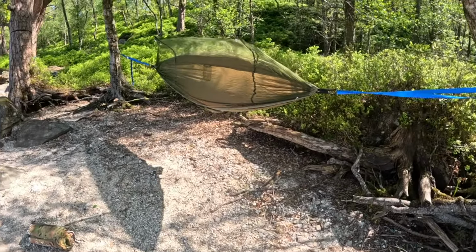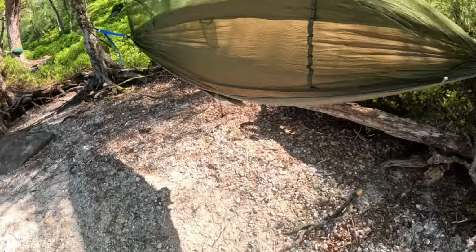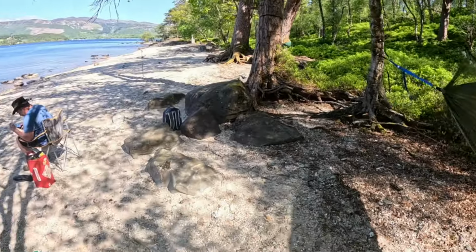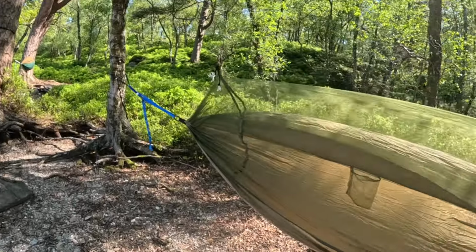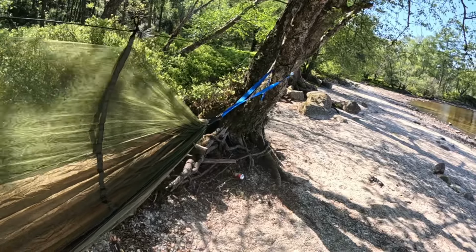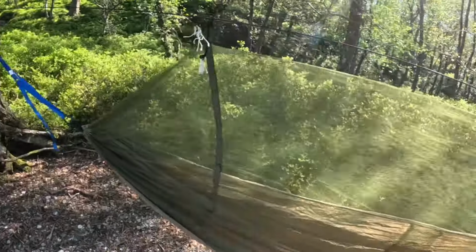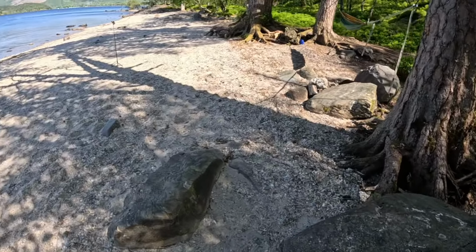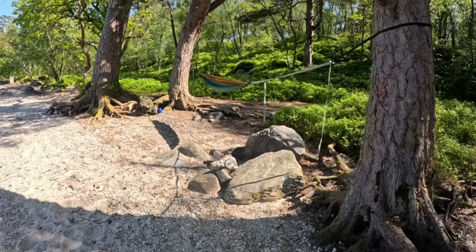Brought me hammock today, going with the fly net on, because I was expecting a lot of midges with it being hot weather, but I have not seen one. So I've had to tie my string line across there, so if on the off chance it does rain, I can just throw my tarp over there, which isn't a problem. Ben's hammock is about 8 foot in the air.